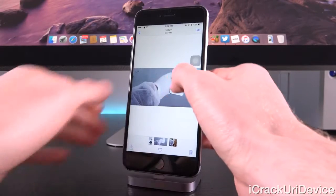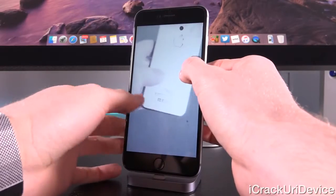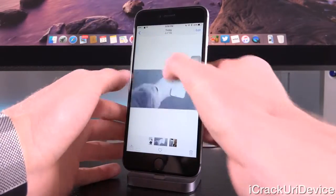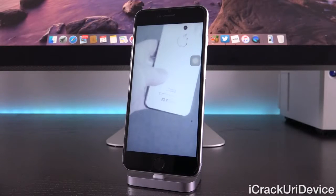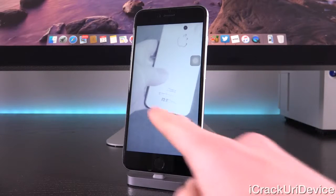So let's go ahead and zoom in. One other thing to note too is that this appears to be a camera module right above the Apple logo instead of in its traditional location. And of course, we also don't see any sort of flash unit on the back at all. Very weird stuff. But what I'm talking about is down below at the bottom.